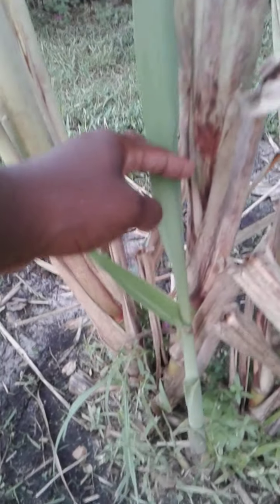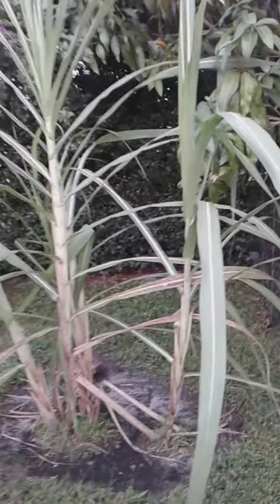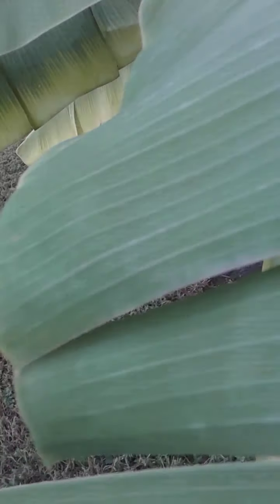We have a new one coming. Look at that one. A new one, a little baby one coming up. Yeah, this sugar cane has gone wild. All right, guys, let's go on over to the next part.